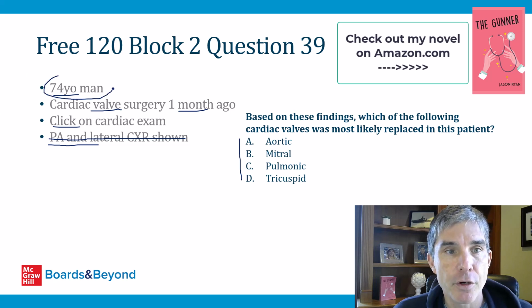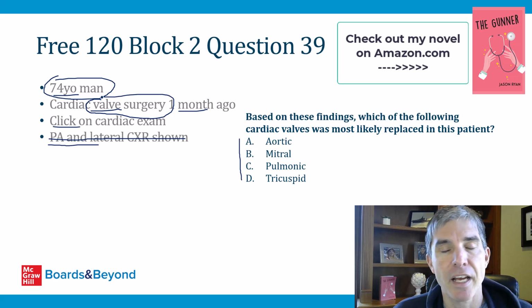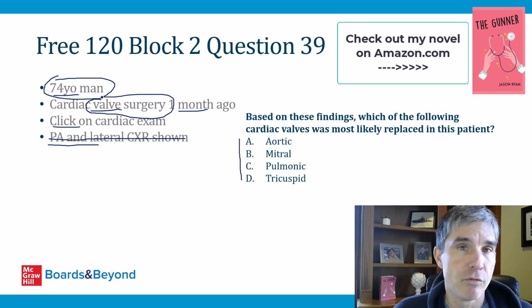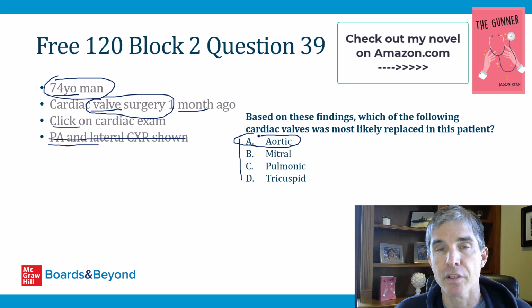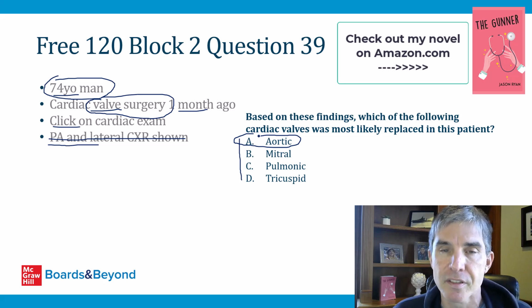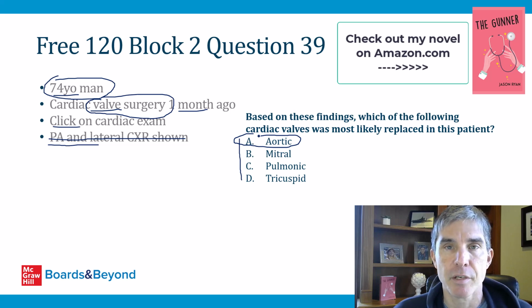In a 74-year-old man who had recent cardiac valve surgery, I'm going to tell you that 99 times out of 100 in real life and definitely on board exams, that is going to be aortic valve replacement surgery for aortic stenosis. The primary valve condition that older patients like this man get in the United States is aortic stenosis. One of the most common cardiac surgery valve operations is aortic valve replacement for aortic stenosis. And that is really the only condition this man could have had that led to valve surgery a month ago.